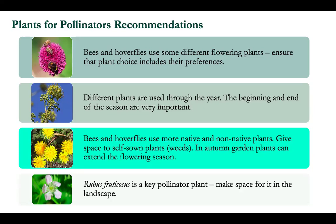So giving space to the self-sown plants, the weeds in our gardens, is really valuable. But garden plants are also important, particularly towards the end of the season, and it can extend the season for pollinators. And Rubus fruticosus came up as consistently a really important plant, so we should provide that within our landscapes.